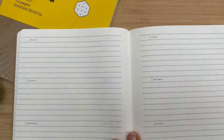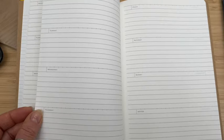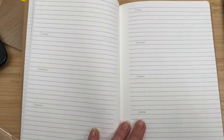And then I think it's not all monthlies, is it? Hang on. Oh no. Oh, so this is the weeklies. That's great. I'll see how I get on with this. This is a little bit different to how I'm currently doing things, but I really like it.